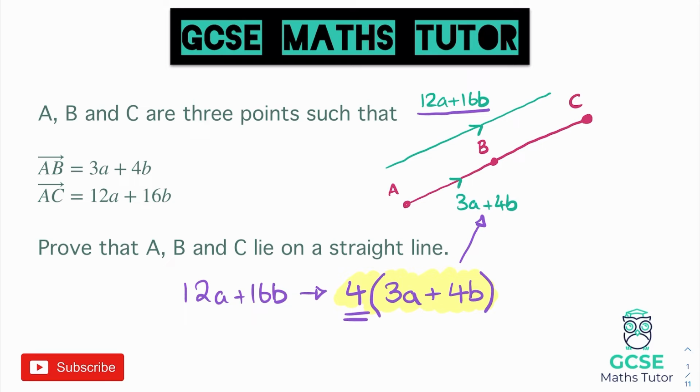And you could write some words along with that as well, just to back up your proof, to show that you know what you're on about. You haven't just factorised it and you think you've got the right answer. So I might just write something, point a little arrow to the 4, and say it is a multiple of the vector A to B.